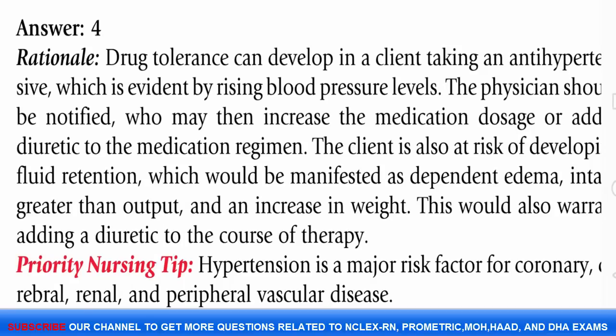Answer 4. Rationale. Drug tolerance can develop in a client taking an antihypertensive, which is evident by rising blood pressure levels. The physician should be notified, who may then increase the medication dosage or add a diuretic to the medication regimen. The client is also at risk of developing fluid retention, which would be manifested as dependent edema, intake greater than output, and an increase in weight. This would also warrant adding a diuretic to the course of therapy.